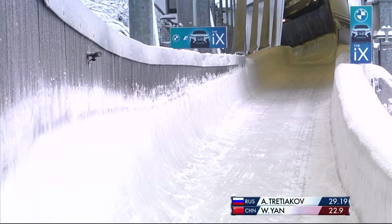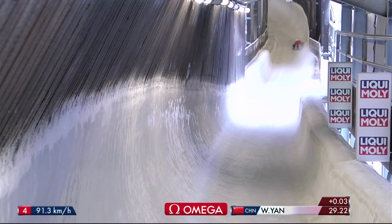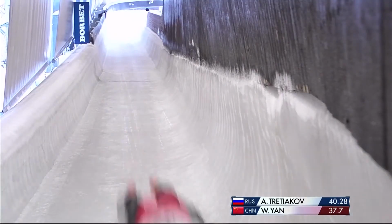Yeah, the Chinese definitely looking for a good showing going into the games. They have a lot of momentum. Their program is fantastic, especially on the guys' side. They have a chance to be very competitive. Only 300ths of a second out of the lead right now from Yan, 4th fastest speed in Kreisel, and he has a run going.